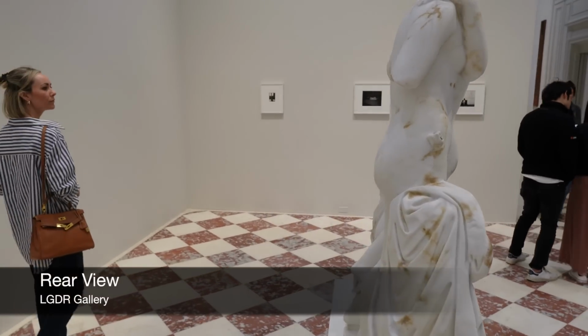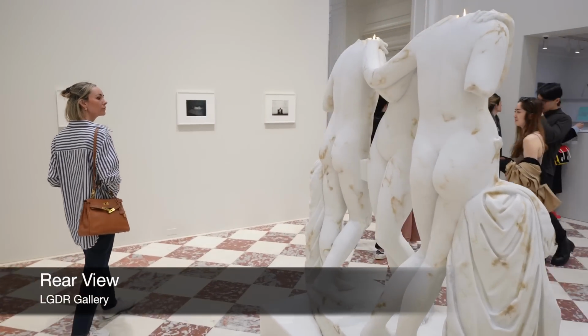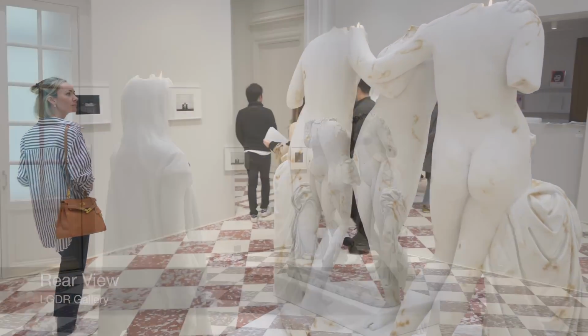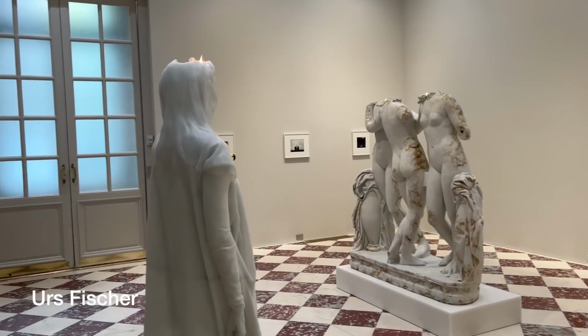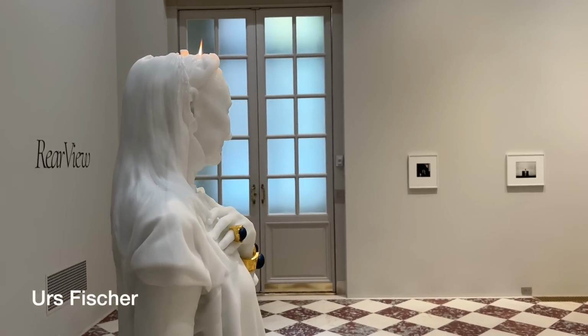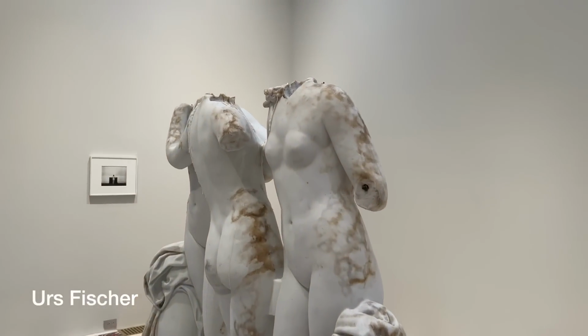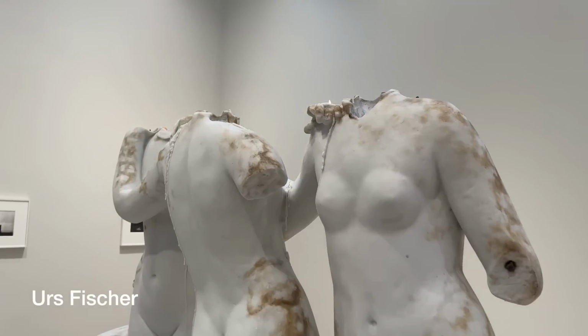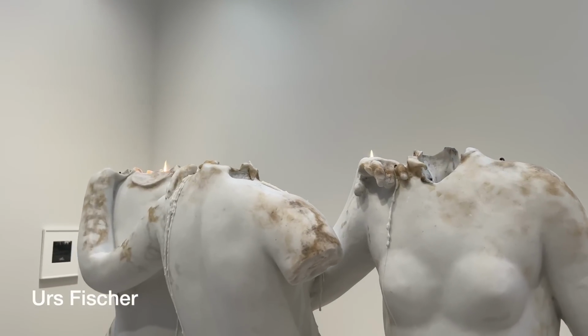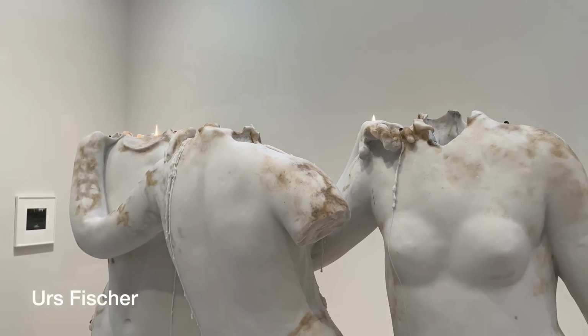This is a new candle sculpture by Urs Fischer that's a recreation of the Metropolitan Museum of Art's Roman marble Three Graces, which represent beauty, mirth, and abundance. And this figure admiring the works is Pauline Carpitas, who's a very famous British patron of the arts, who owned the original marble version of this work before it was acquired by the Met.